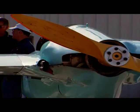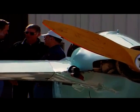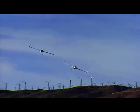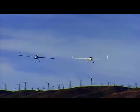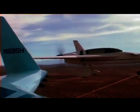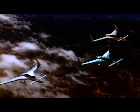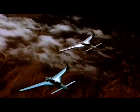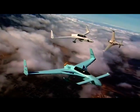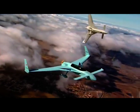Rutan designed these planes so that you could build one in your garage. A cross between a wasp and a Star Wars fighter. Rutan named this horizontally challenged plane the Long EZ. Pilots called it a clean ship because it's streamlined, and it doesn't have lots of struts and wires sticking out to cause drag. Another one of Rutan's attempts at turning the world of aviation upside down.